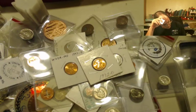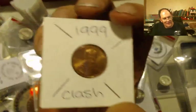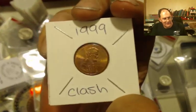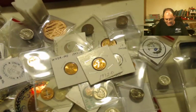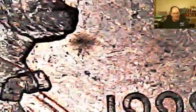Okay, who sent this? Liston sent this. It's a 1999. It's otherwise unremarkable, but he says there's a clash on there, and he sent several of these, minor errors and some better errors as well, let me tell you. And I've been hauling those out, kept them for coin class. Let's see, we're looking for some clash marks on a 1999.